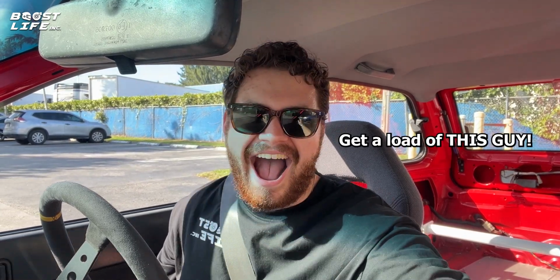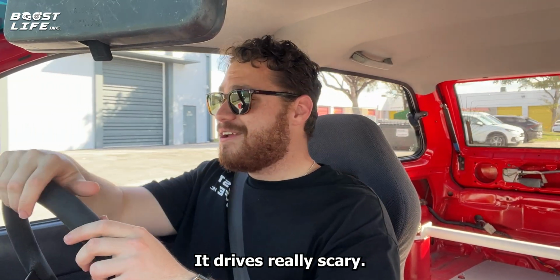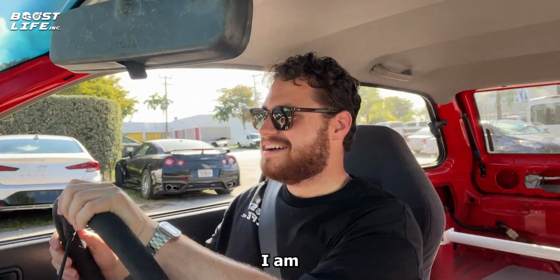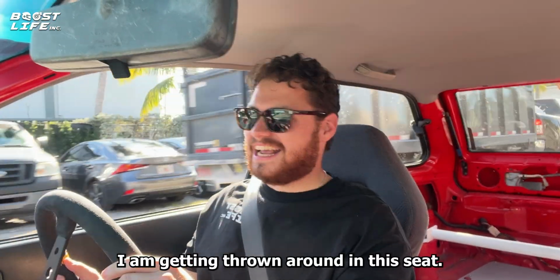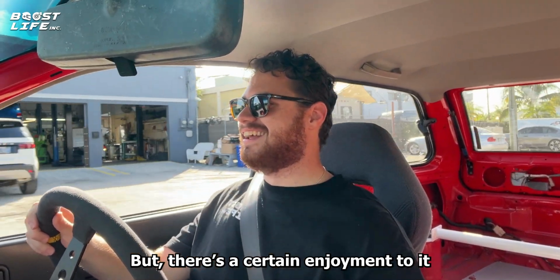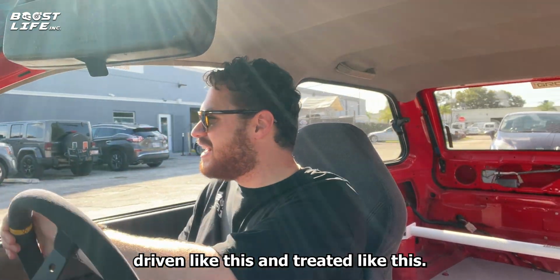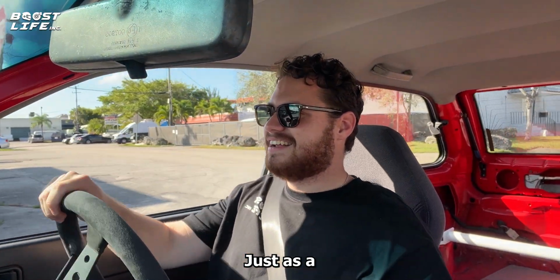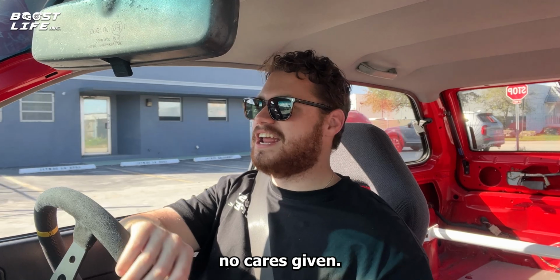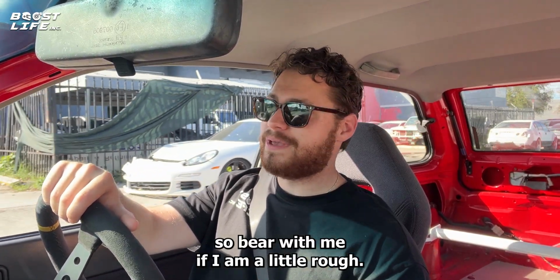He stalled it, get a load of this. It drives really, really scary, and getting thrown around in this seat, but there's a certain enjoyment of it, that this car was built to be driven like this, treated like this, just as a given, which is insane. Also, this is my first sequential, so bear with me if I'm a little rough.